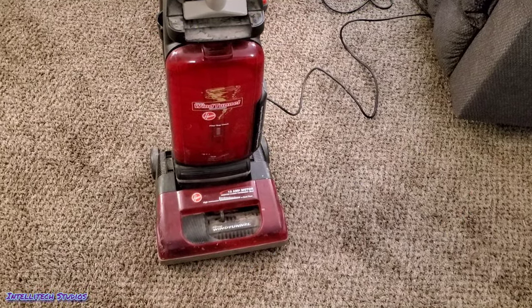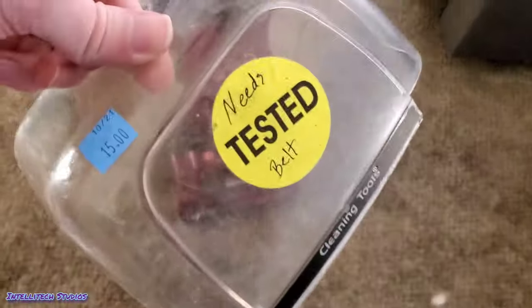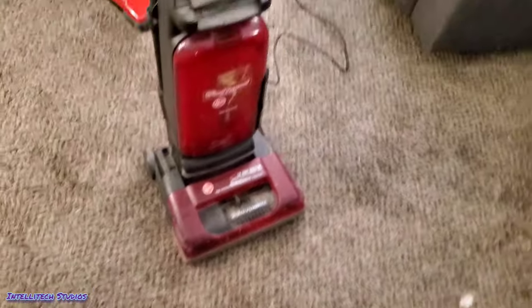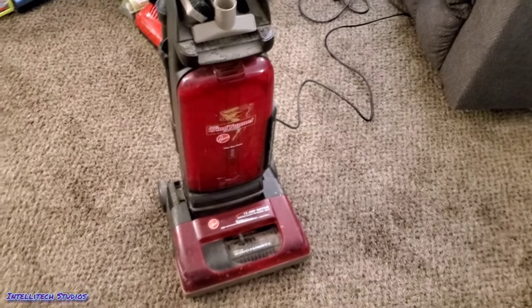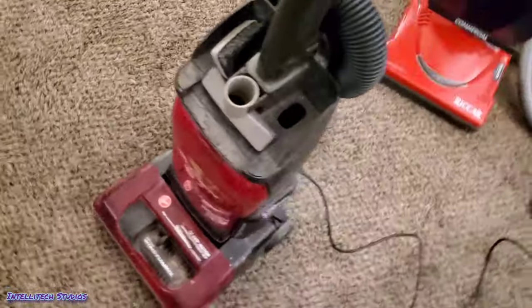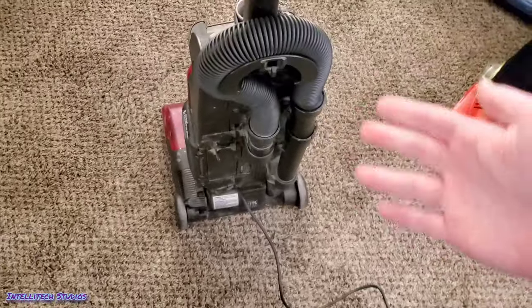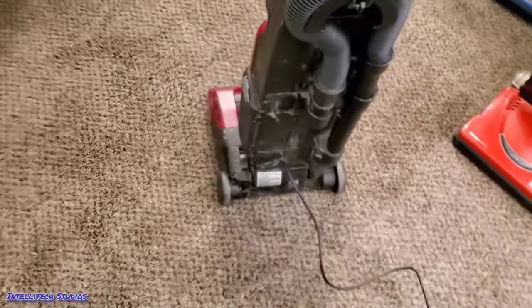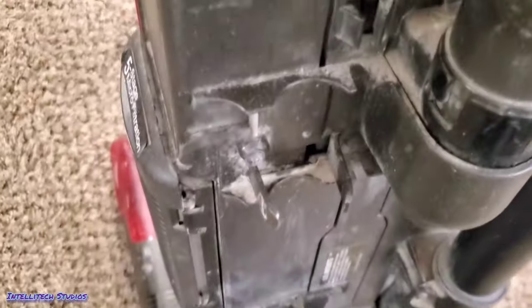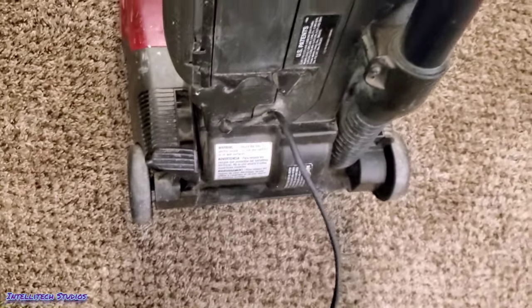No. Alright, so next from the same store, we have a Hoover Wind Tunnel. This part just fell off, but it says needs belt, and it was $15. Now, I think I paid a little bit too much for that, frankly. And yeah, this thing is in pretty rough shape. As you saw earlier, the wands were stuffed inside the back chamber. And I was kind of wondering as to why. And then I just now realized that the wand holsters are completely broken off. Which is not ideal.